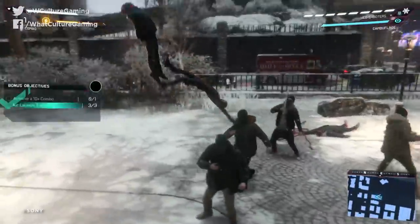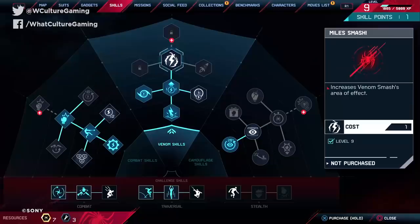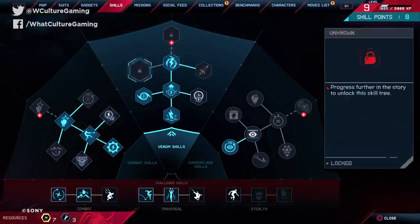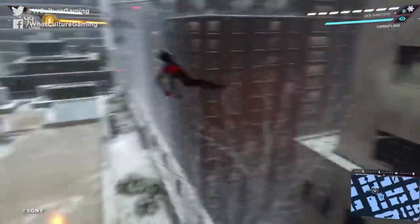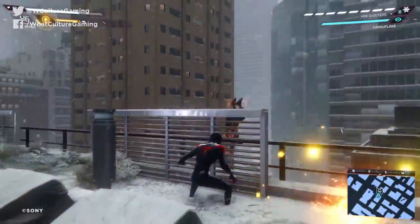And speaking of that, Miles has two additional skill trees now. One is Venom Powers, which is the electricity that he finds he can conduct, which means that you can just hold L1 and do a charged up punch, a charged up dash grab, and you get a couple more moves as well, which are really, really cool.